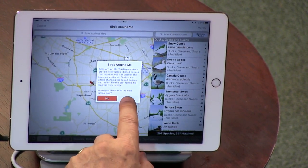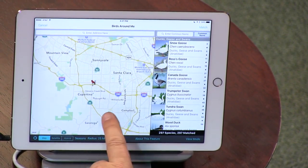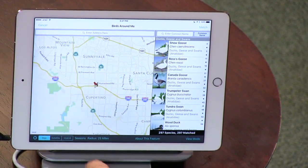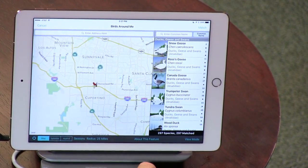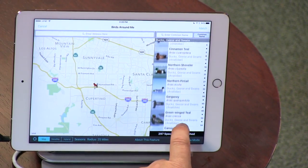So this, I'm not going to do the tutorial, but let's see, this is not around me currently, so I think I probably have to turn on the GPS. But let's say we're in Cupertino right now. This shows you within a 25-mile range, and you can increase the range if you want, what birds are in this area. There are 297 species near Cupertino. And so this helps you a little bit in figuring out what's around you.